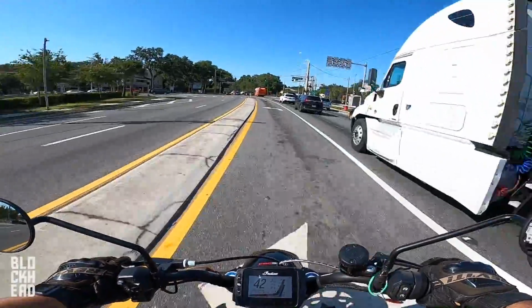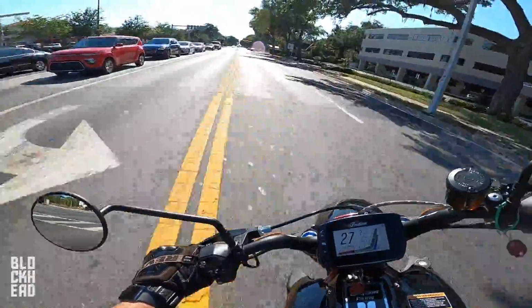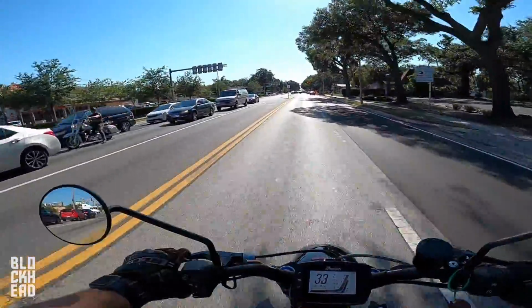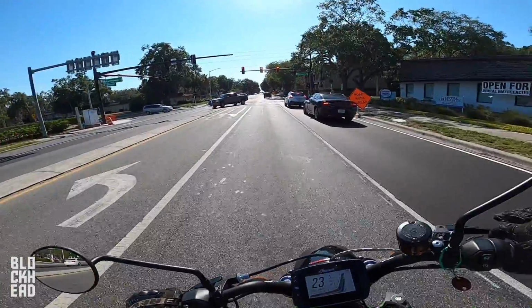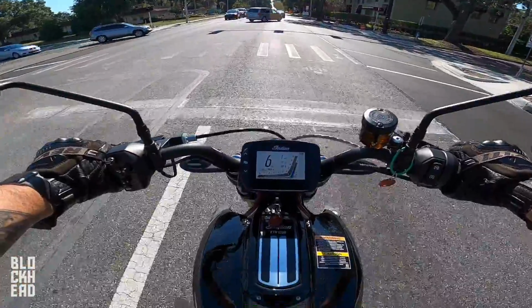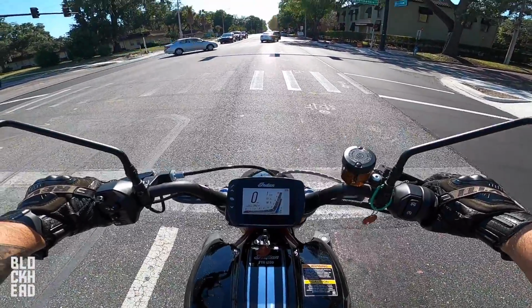Woo! Man, it's got power though. Wow. And I got a long ways to go in terms of a lean. I just didn't want to lean too hard because the tires aren't warm. Definitely light, very maneuverable. Is that the brake? Wow. Guys, those brakes, holy shit.